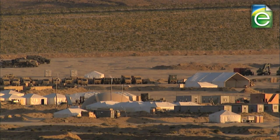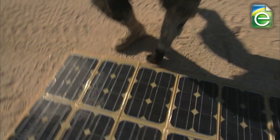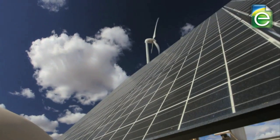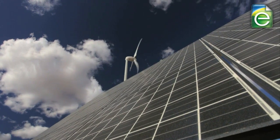Fort Irwin is a test bed to see if the Army can operate just as effectively while using less fossil fuel and more renewables. And it's not just Fort Irwin and the Army.